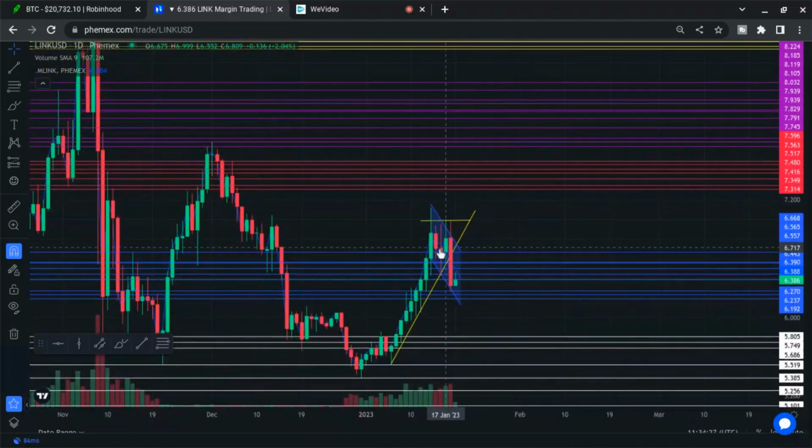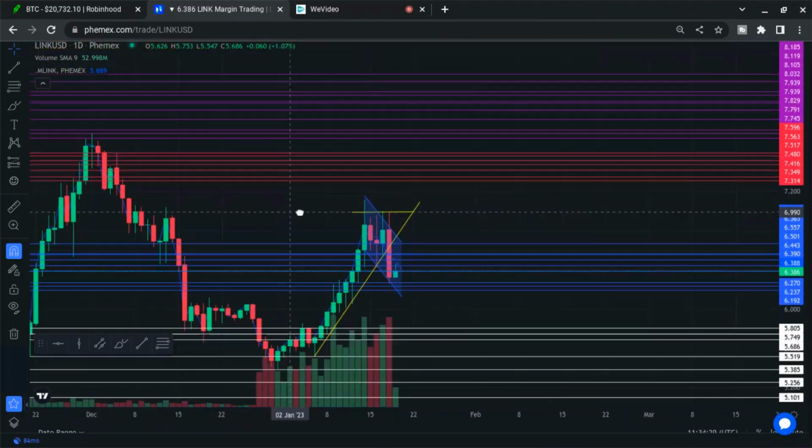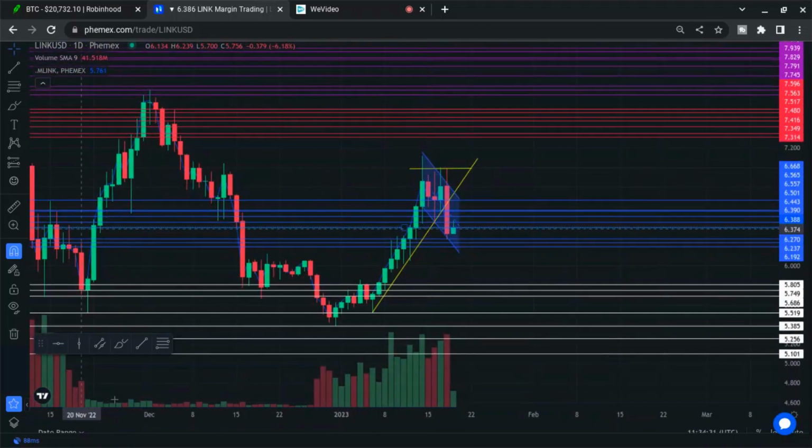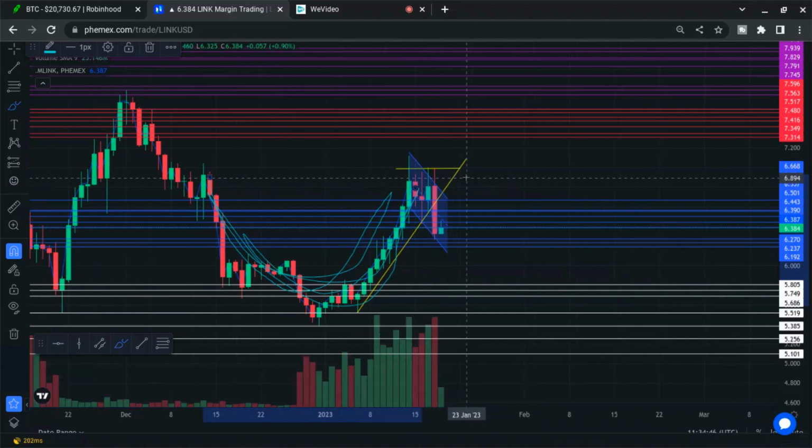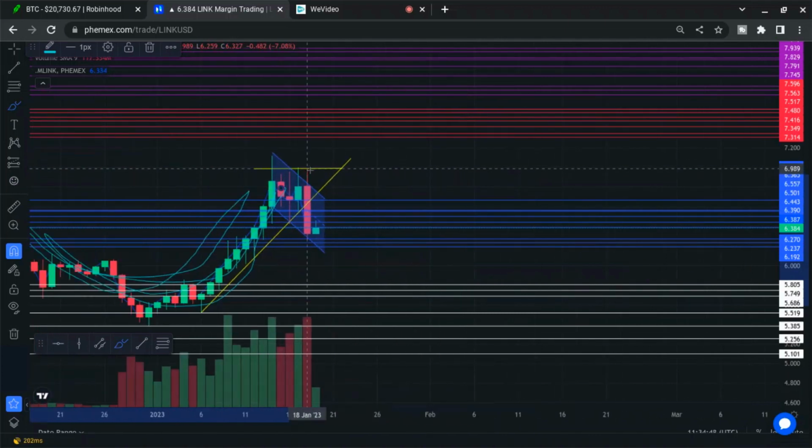This is the Chainlink daily chart. In my last video, I left off talking about this cup and handle that we've got brewing right here. Look at this big cup. I left off here, in this ascending triangle, this yellow one here, which is considered a bullish continuation pattern.